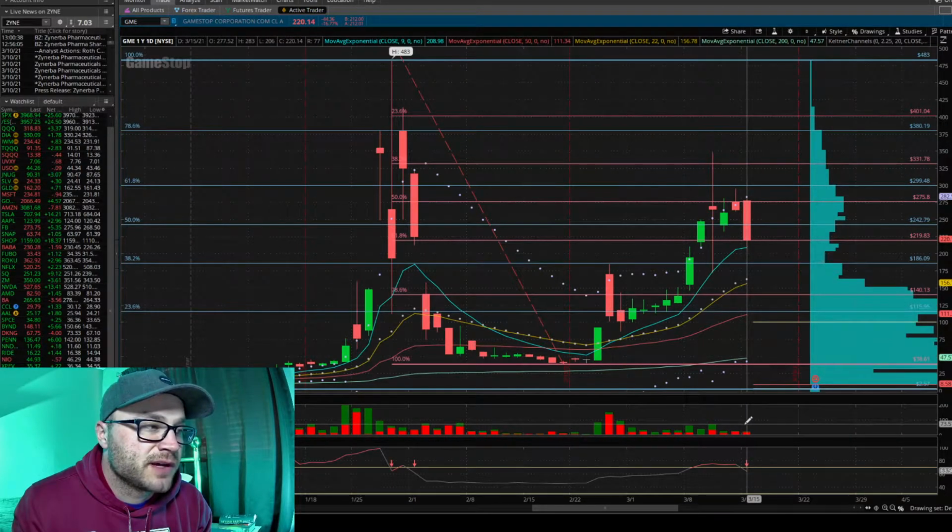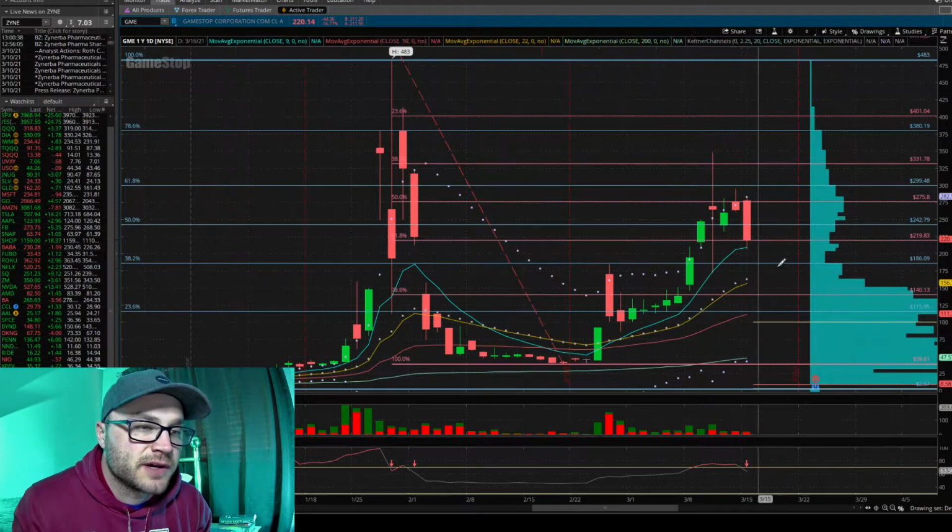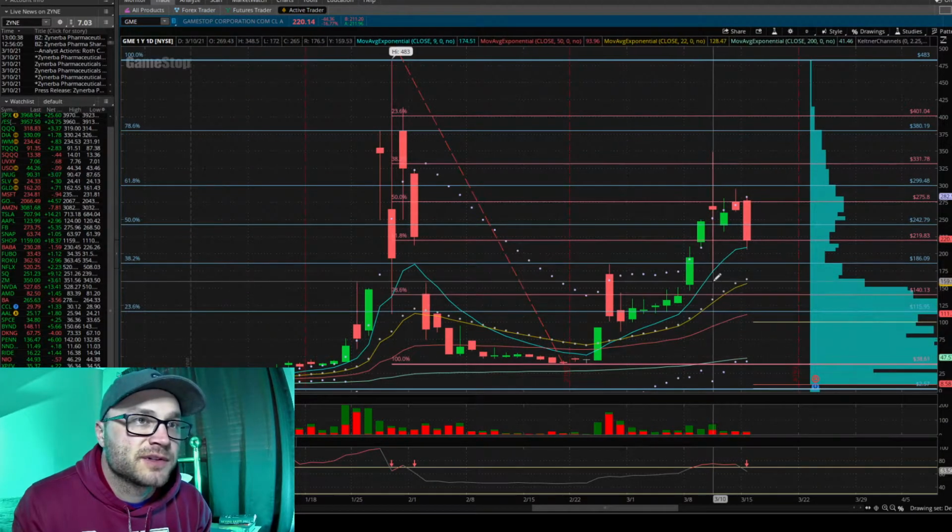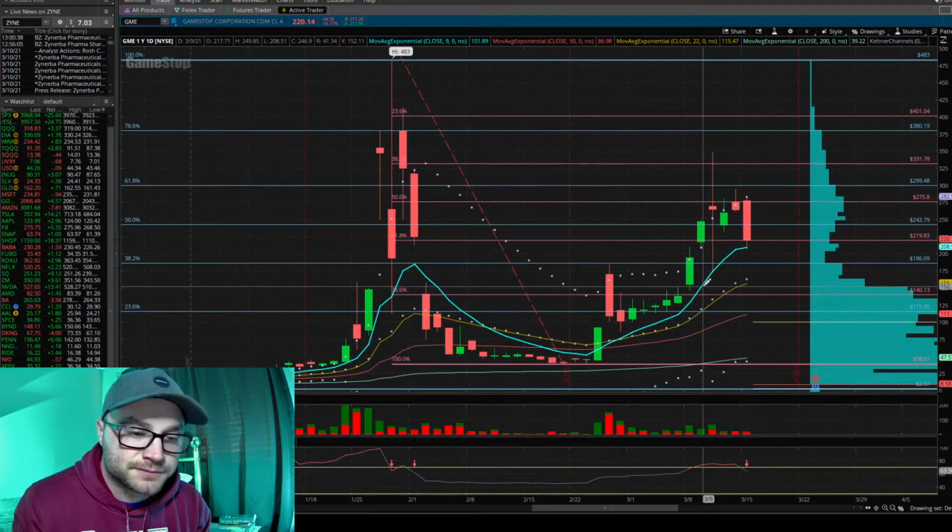23.5 million shares today for GameStop compared to 25.8 on Friday, so there just wasn't a lot of attention or interest here today, and most of the volume was selling. So we'll look to see if this 9 EMA holds for tomorrow.